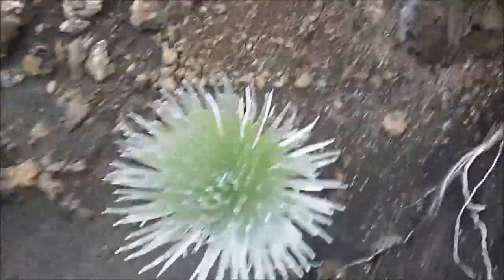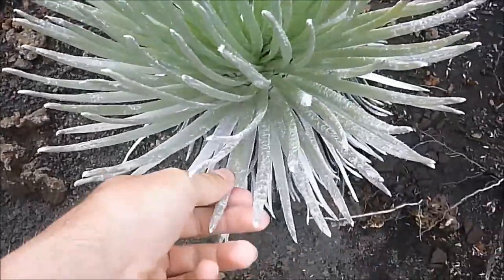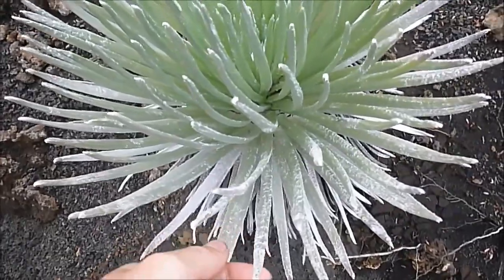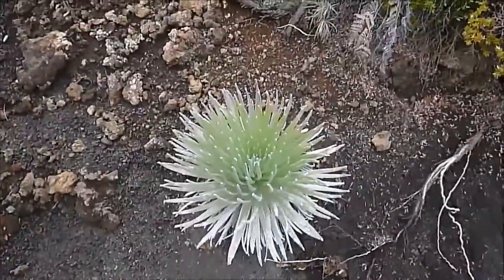But I guess we will be on our way. So this is the last silversword that we're probably going to see on the way out. I just want to say it's awesome. I didn't really talk too much about the texture, but they have kind of succulent leaves, and they're highly silvered to protect them from the sun. But they're also really soft, which is really cool. We'll see some other glossy foliage plants on the way up. There's a geranium that I want to show you guys, and I also want to show you the polymorphism in the vaccinium, the ohelo berry, which is really cool. So we'll be seeing that on the way out.